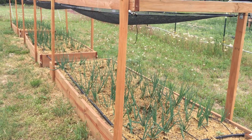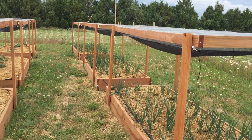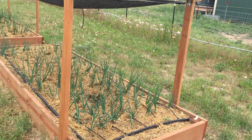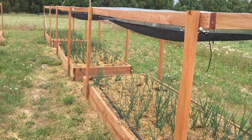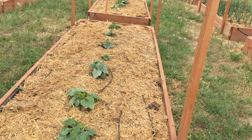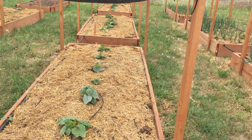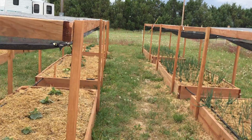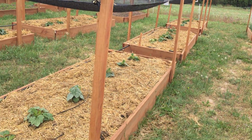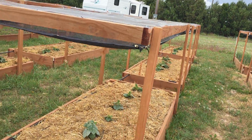So anyway, we got our onions that have taken off. We planted those basically from starts, and they're doing really well. There's 2 different kinds there. This is our row of squash, about 5 or 6 of them per bed. There's acorn squash, butternut squash, and spaghetti squash all down. And if these all produce the way that they have in the past, we won't have any shortage of squash.